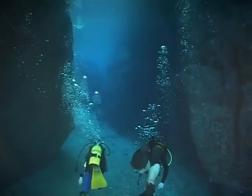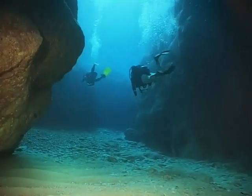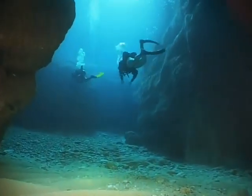We enter through an opening almost 5 meters in width, and then dive down to the bottom of the cave, a further 50 meters in the direction of the cave's center.